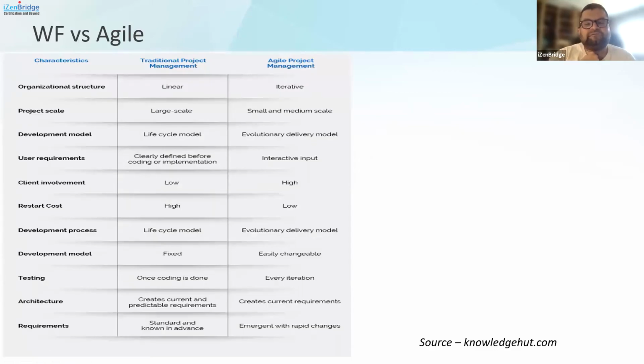Okay, so let's look at a very high-level difference. Now, this is not an exhaustive list, and this definitely is not the focus area of our webinar, but I still wanted to give a teaser here on various parameters and how the traditional project management, which is the waterfall, compares with agile project management. Both methodologies have their pros and cons. Neither of them is perfect.